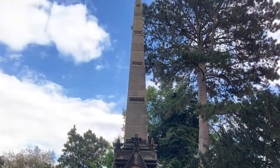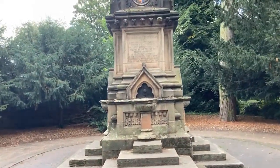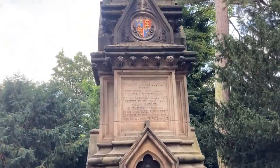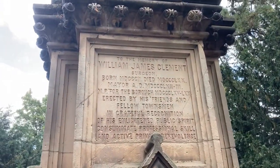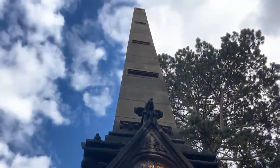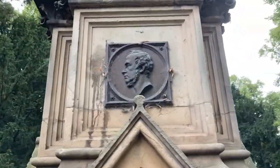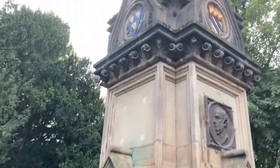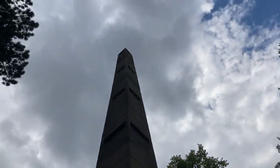So as far as memorials go, it's a pretty good one for a surgeon. So this guy, I don't know what year it is, I need to learn how to read these Roman numerals, man. But yeah, all of this for William James Clement, surgeon of the town. Big appreciation, big up surgeon. Oh, there he is. All plaque removed, who knows. Different coats of arms. There you go.